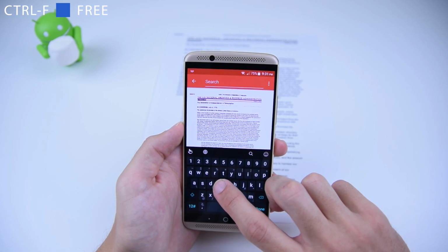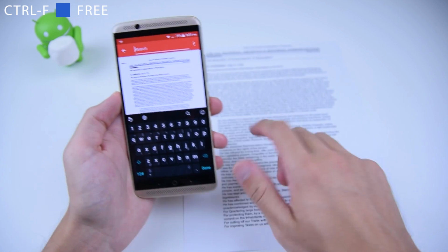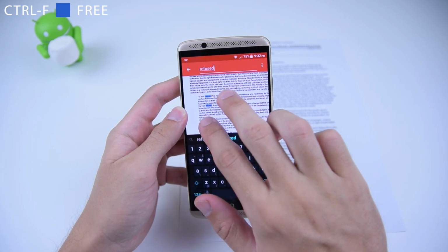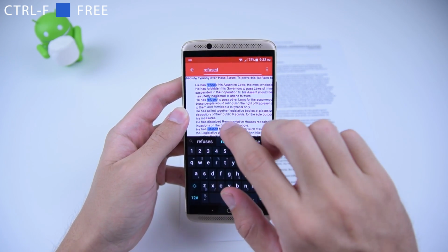So let's search up a word. Let's try to see what word is on here. Let's do refused. All right, let's see how many refused they use in the Declaration of Independence. And it says 3, and you can zoom in here. There you go, refused. There's 3 words.